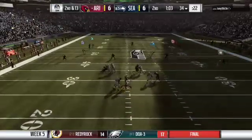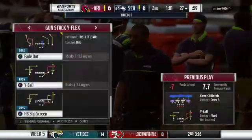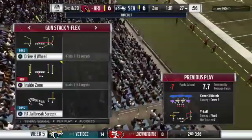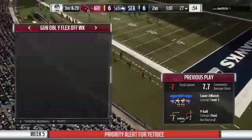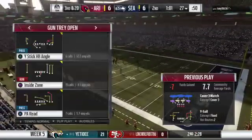Now Rosen to throw on second down. He went backwards 7 yards, setting up a tough third down. And now the Seahawks are going to take a timeout here on defense, as they'll stop it with just over a minute to go before halftime.